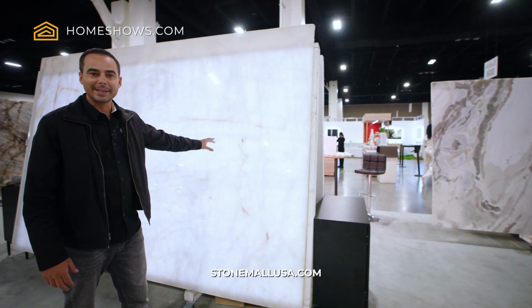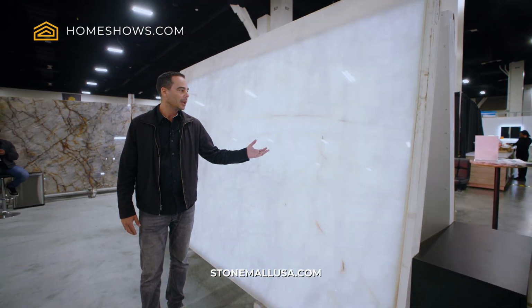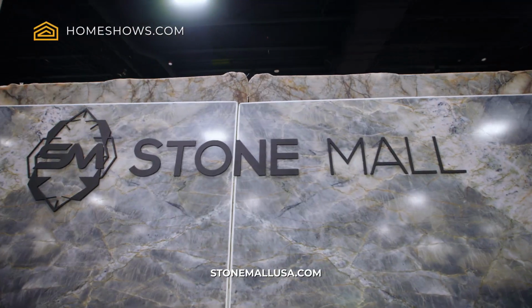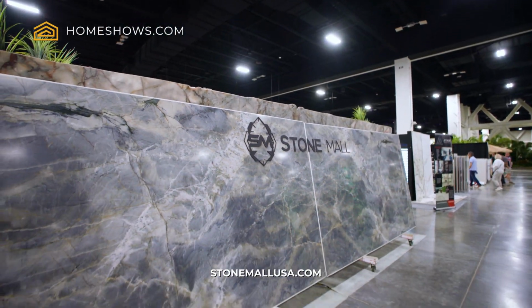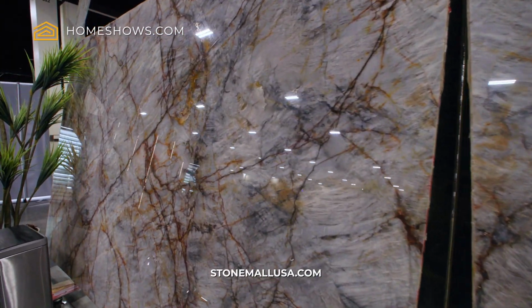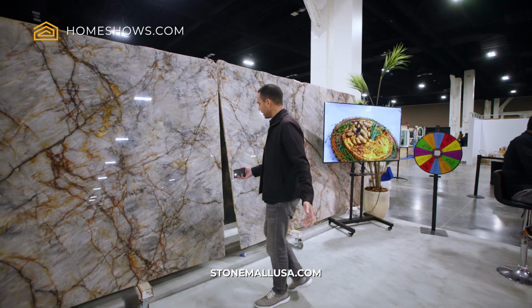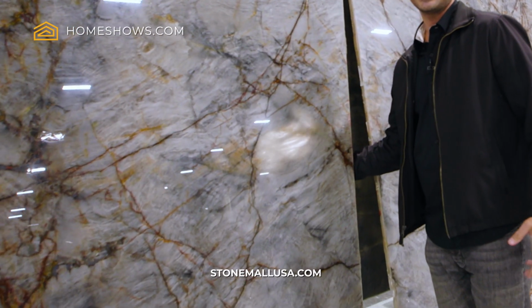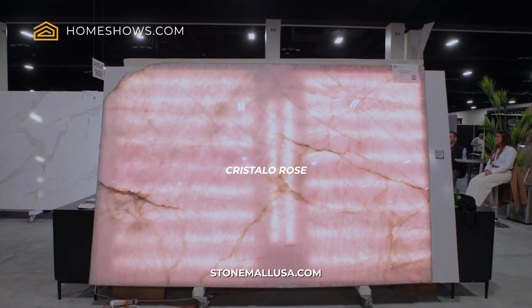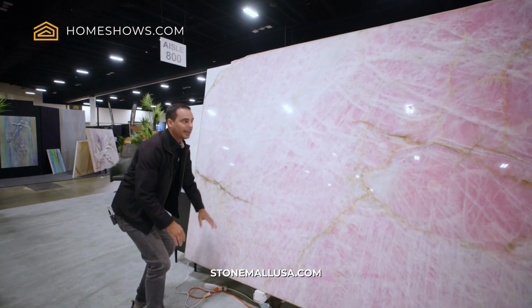When we talk about Cristalo, material that is going to be translucent, you can have a variety of different colors. It's not only white and gold. So we also have material with a grayish background, gold veins, and a lot of people ask if the material is translucent, and yes, it is. It is translucent. This one has a light behind, but naturally it is pink.